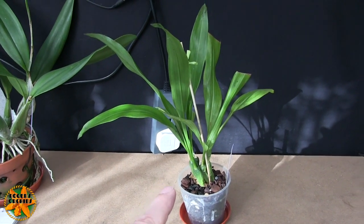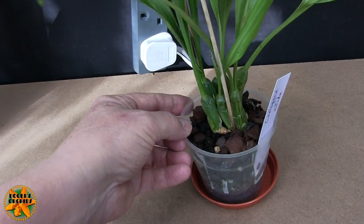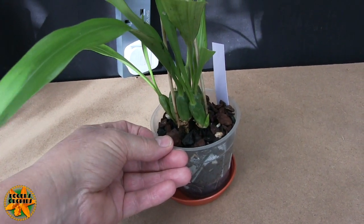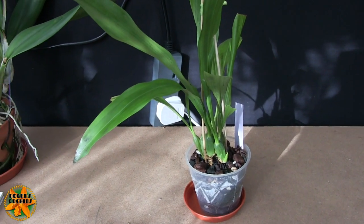I assume it will recover okay. We've got something growing there, and something growing out of the middle of the plant. Those could be new growths. They could be spikes. I can't remember for the life of me where the spikes come from on this.